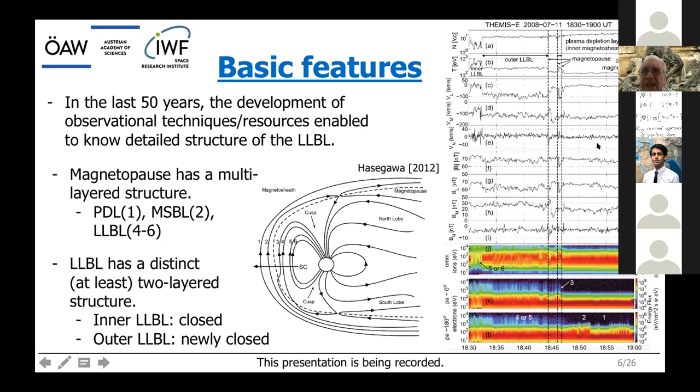Will we expect the magnetosheath boundary layer to be on magnetic field lines with a magnetosheath orientation?